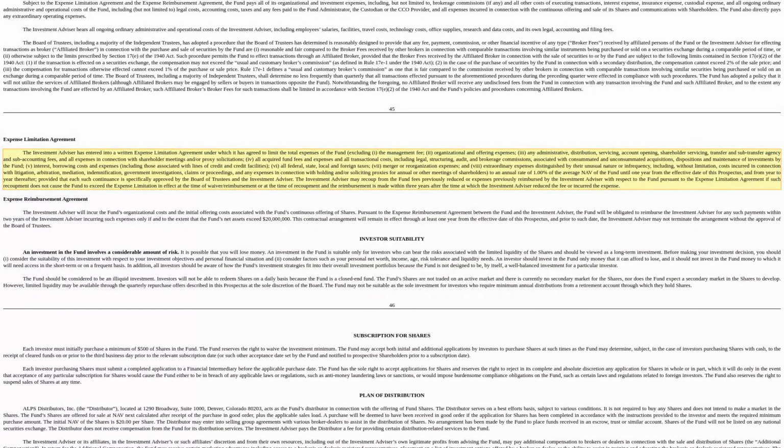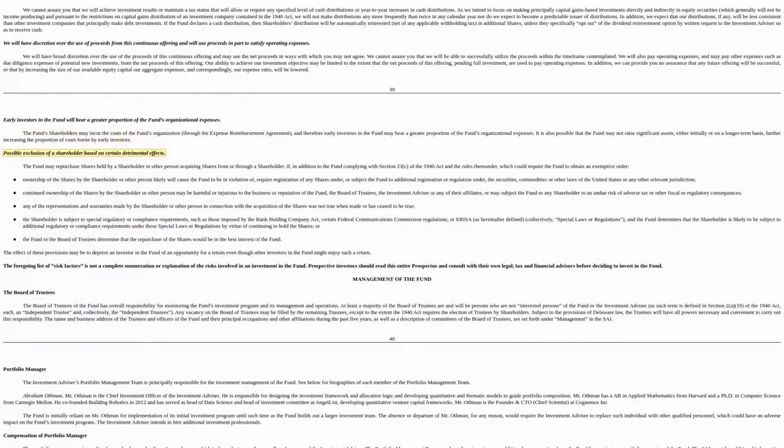Now, this is a rather unusual clause. It mentions that the fund may repurchase shares held by a shareholder if their ownership could cause the fund to violate laws or regulations or be harmful or injurious to the business or reputation of the fund or its affiliates. This gives the fund a lot of power to potentially force out shareholders for reasons that could be quite broad. It is a strong safeguard for the fund, but it is something to be aware of as a potential investor.